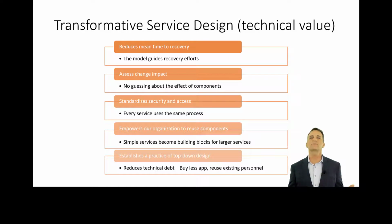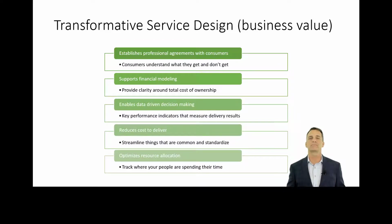And lastly, it establishes a practice for top-down design. There's so many times that people are coming to us saying, "We need a new service, John. I need a new service, and here's the app that I bought so I can get that service." People think they need to buy apps for everything. They don't know that we already have a lot of these apps within our organization. So we have to make that clear to them, and we also have to have a way to show them what's actually available. The models give you that. They bring all of that.